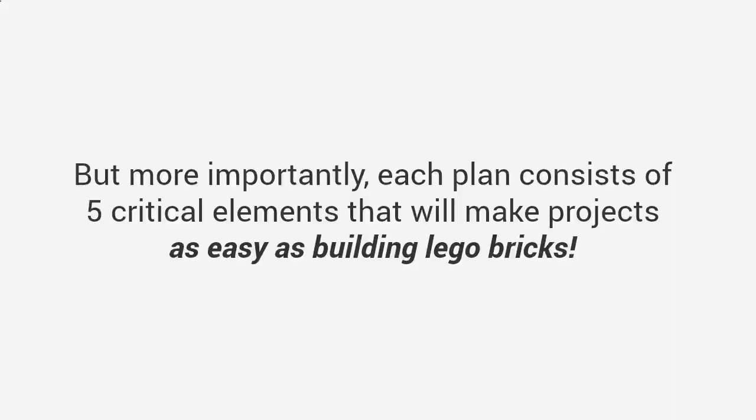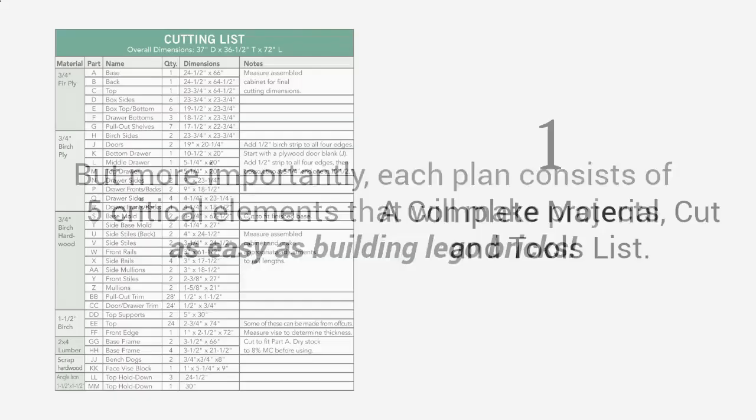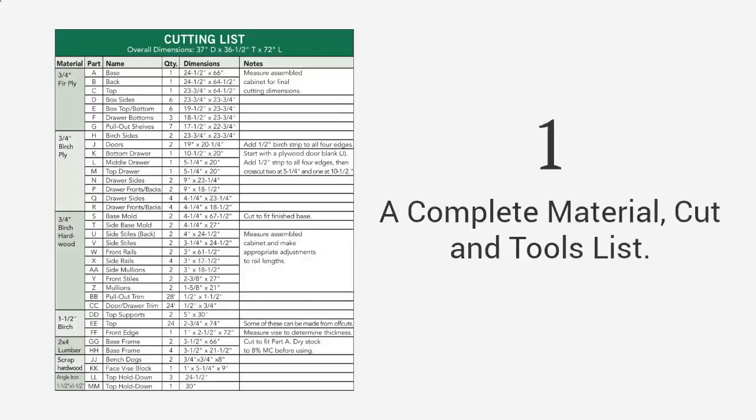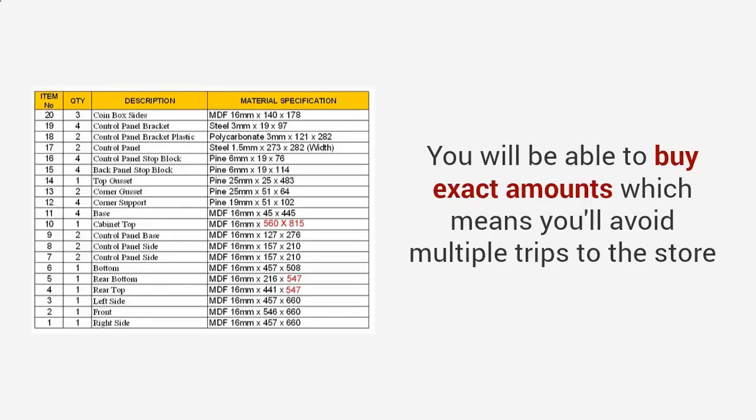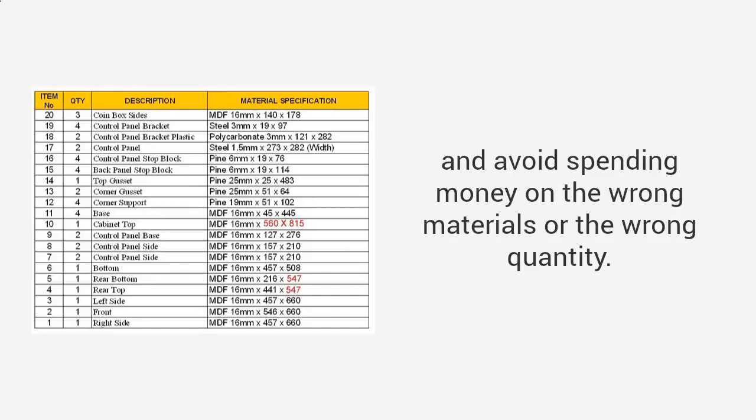But more importantly, each plan consists of 5 critical elements that will make projects as easy as building Lego bricks. A complete material, cut, and tools list. You get the exact materials, tools, and cutting list for every project. You will be able to buy exact amounts, which means you'll avoid multiple trips to the store and avoid spending money on the wrong materials or the wrong quantity.